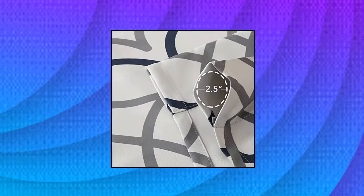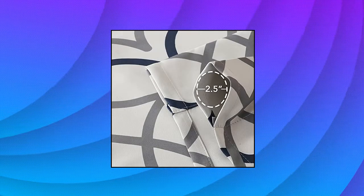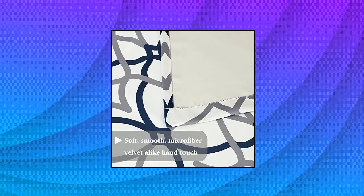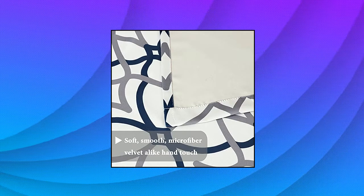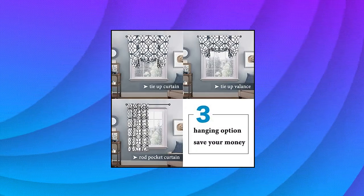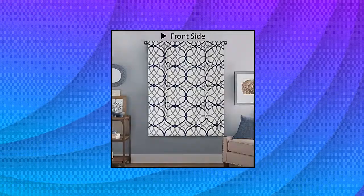Individually set. Sold per piece, package contains 1 panel of beautiful window tie-up curtain. Size measures 42 width by 63 length. Constructed with 3 rod pockets which fit up to 1.5 inch diameter basic or decorative curtain rods.